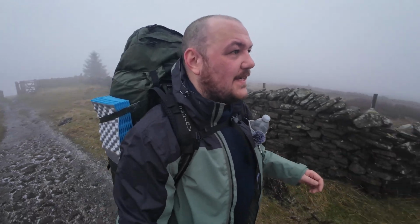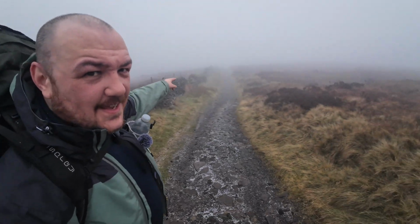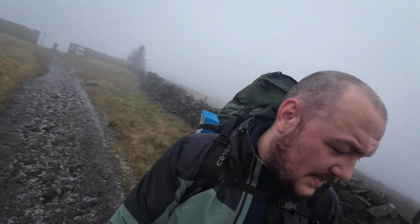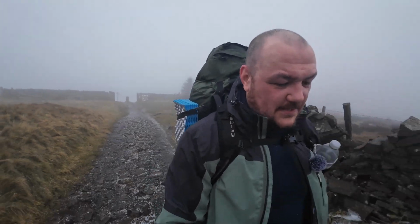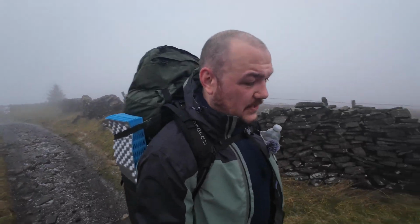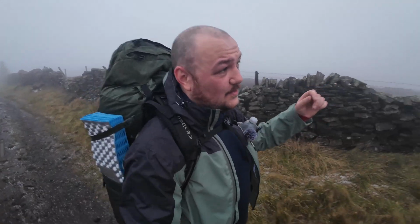So what you can't see is that walk up to the top of Shining Tor, which is what we're about to do now. But I'm glad I've picked another absolutely world-class day for weather, because I'm going to see about the length of my arm when we get up there. And it's a shame because the views up here are class. Let's hope they're there in the morning.